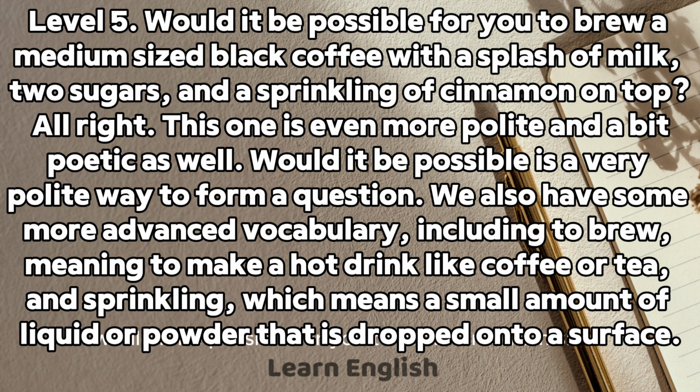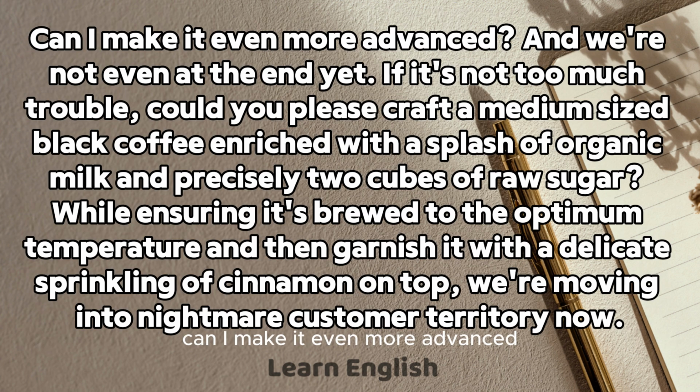Level 5. Would it be possible for you to brew a medium-sized black coffee with a splash of milk, 2 sugars, and a sprinkling of cinnamon on top? All right, this one is even more polite and a bit poetic as well. Would it be possible is a very polite way to form a question. We also have some more advanced vocabulary, including to brew, meaning to make a hot drink like coffee or tea, and sprinkling, which means a small amount of liquid or powder that is dropped onto a surface. Can I make it even more advanced? And we're not even at the end yet.